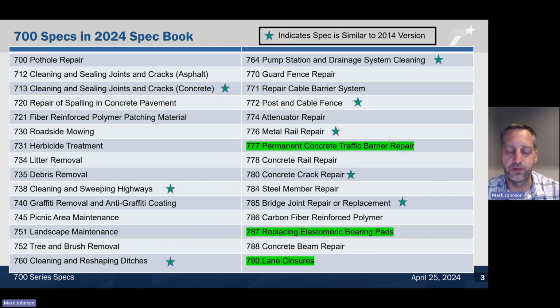The main comments I would have about the 700 series specs moving forward is that the changes are very minor in the 2024 book. I think that that's a testament to the fact these specs are working well. Most of these are not terribly complicated. No need to rock the boat when not necessary. And so for the most part, you're going to see a lot of the language in the specifications that continues in the new book as it did in the previous book, as well as a lot of the bid codes that you are accustomed to under the 2014 book are going to continue to move forward in the 2024 book as well.